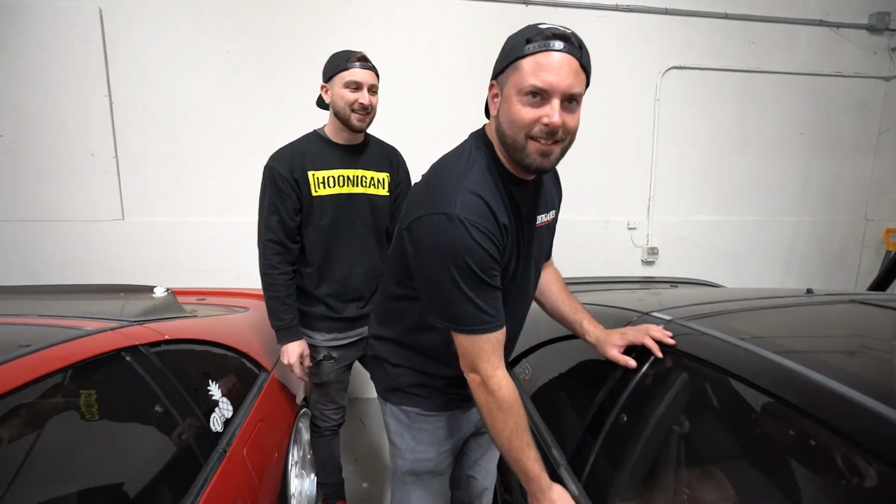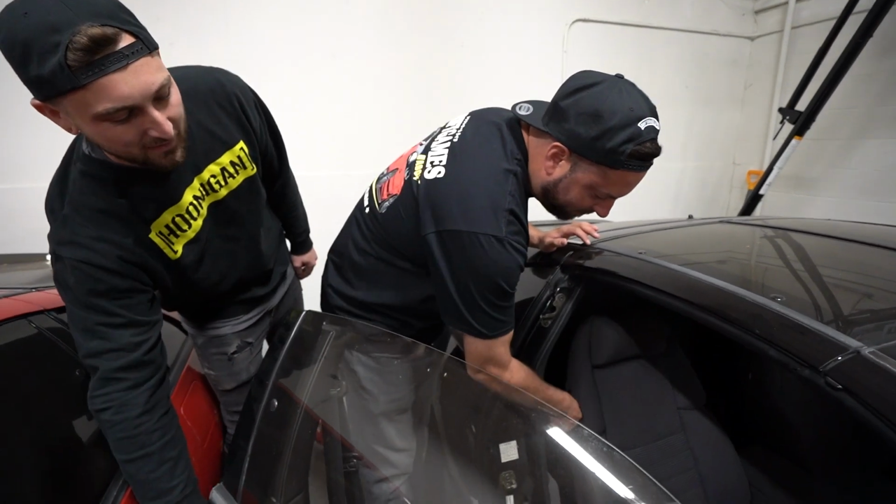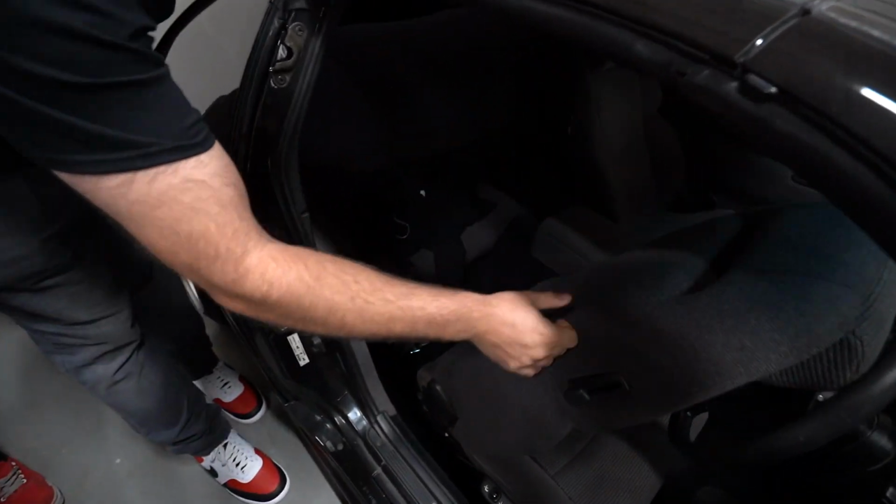Let me see the back seats. Have you ever seen one with back seats? I'd say so. I just probably don't look enough. It's crazy how much bigger they feel with the back seats in them. Yeah. Oh, there they are.